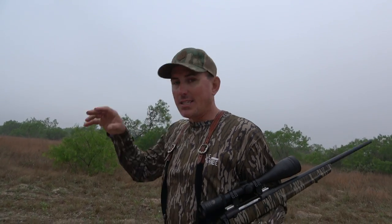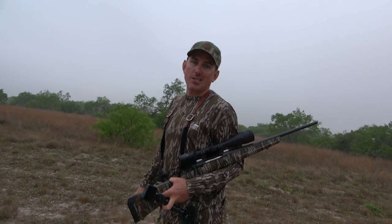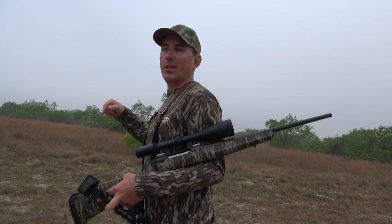So our first spot and stalk was a bust. He said these big mature bulls are smart. He wasn't joking. We are going to get one before we leave here.